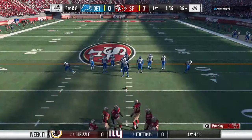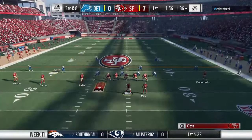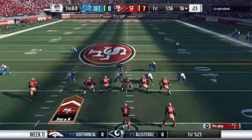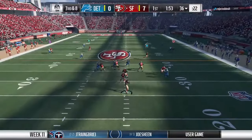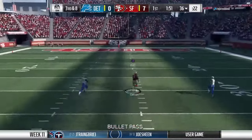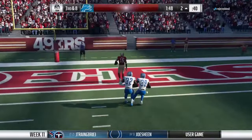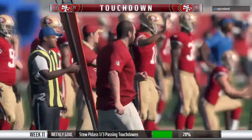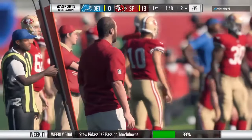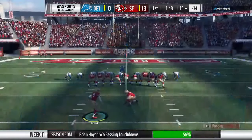in their zone coverage, they were able to drop, see the ball thrown, and react to it very quickly. And the Lions going with an extra DB here on 3rd down. Here's a play fake as they set up to throw. He's going to fire one deep open, and that's caught inside the 30. Touchdown, 49ers. Pierre Garçon, his 3rd touchdown now on the year. And the 49ers add on to their lead.